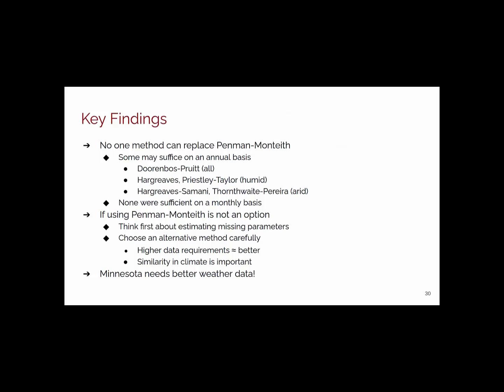So some of the key findings here: there really isn't one method that can replace Penman-Monteith universally. That's been borne out in the literature over the years. It's the most robust method you can use to estimate ET. Some of them may work pretty well on an annual basis. Doornbos worked pretty well across this whole study area, across the upper Midwest.